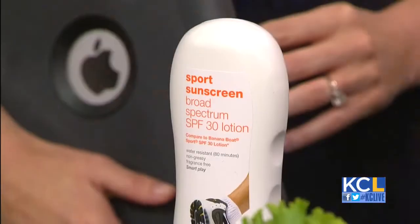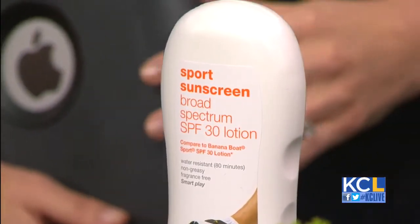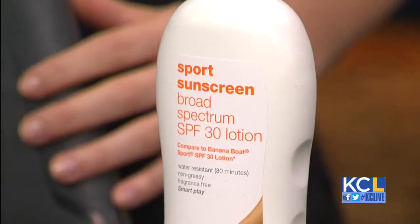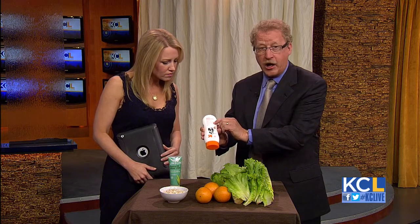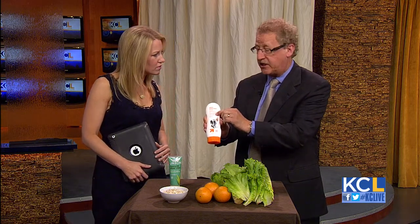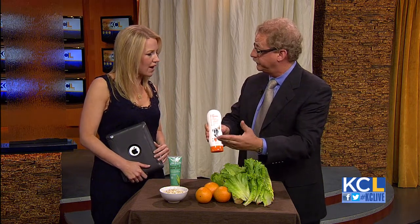Some people don't realize that all sunscreens will deteriorate within 2 hours, so you have to keep reapplying it. That's a good rule of thumb, 2 hours. And if you're in water, it's a little bit sooner. I don't know if you can see this, but the label will actually tell you now, if it's water resistant, how many minutes you can go before you have to reapply it. That's some great advice.